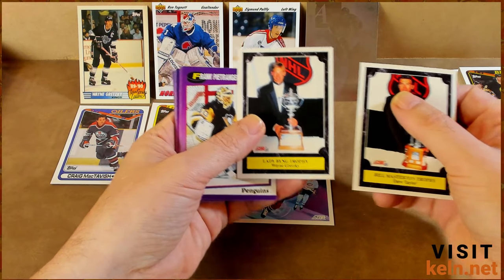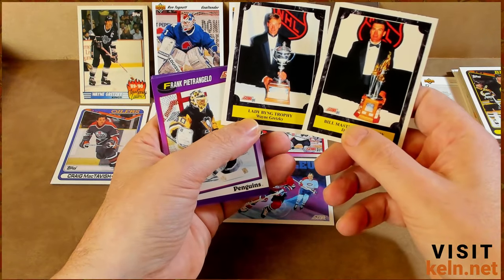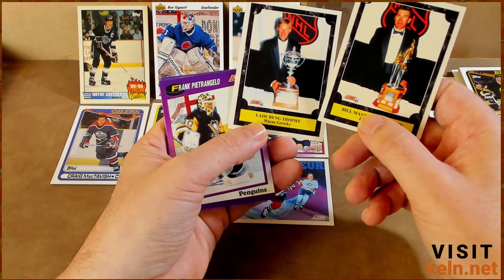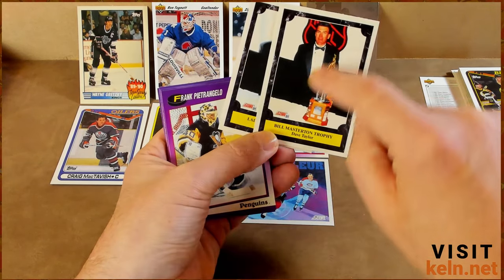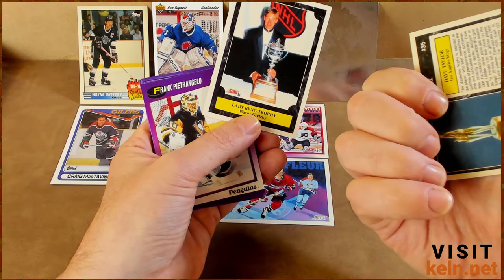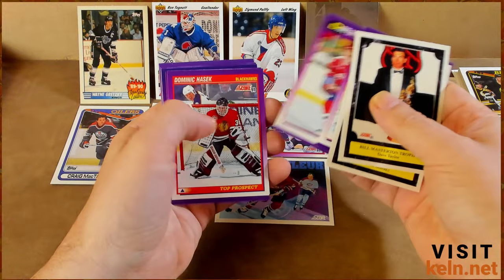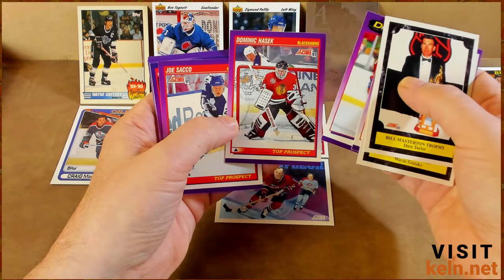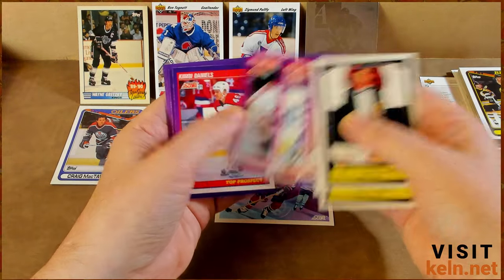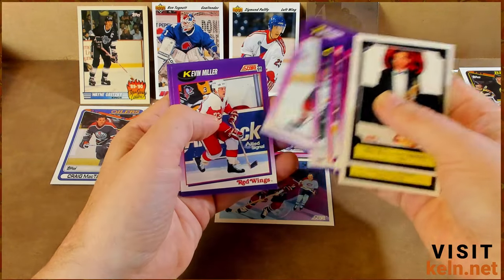Gretzky with the Lady Byng. I never cared for the trophy cards, except for, I think it was Pro Set, maybe 90-91, where the card was the actual trophy. Like, no player involved, just the trophy. So that was pretty cool. Pietrangelo, Dave Tippett, Dominik Hasek. Nice. Joe Sacco. Scaldi. Dahlquist.